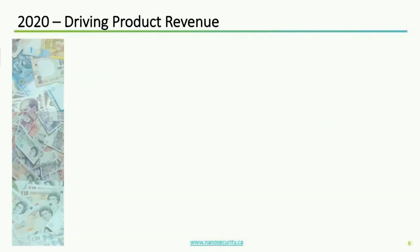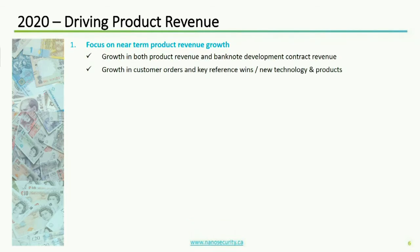So with the foundation laid in 2019, our new product portfolio, and a motivated and experienced sales team, we are well positioned to continue to drive product revenue and customer diversification. Much like last year, we have established our goals for fiscal 2020. The first is to continue to focus on our product revenue growth. We have a solid pipeline and are looking to close on our prospects.